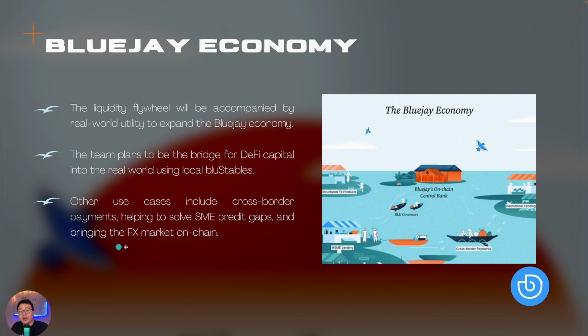They can also bring the FX market on-chain. The FX market is one of the biggest markets, about 6.6 trillion worth. For helping to solve SME credit gaps, the under-collateralized loans market is about 8 trillion, if I recall correctly. So these are two huge markets that Bluejay can be a part of, and therefore I think their valuation of 5 to 10 million is quite decent in terms of risk to potential reward if they become the go-to protocol to solve these problems.